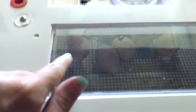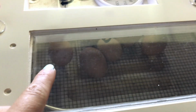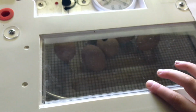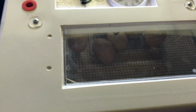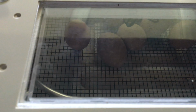So I figure he's going to be the first one to hatch over here. The rest of them, I'm just kind of watching. I think every once in a while I see them move. And so we should have some chicks either tonight or tomorrow. I'm going to say tomorrow probably. But that's what's going on. So hopefully we'll have some chicks coming.